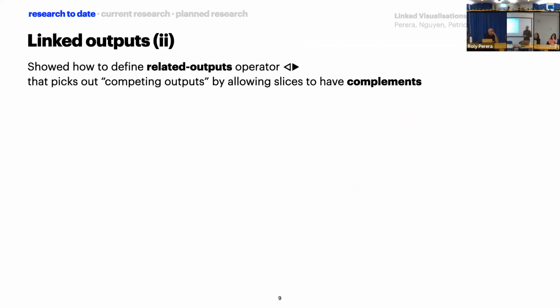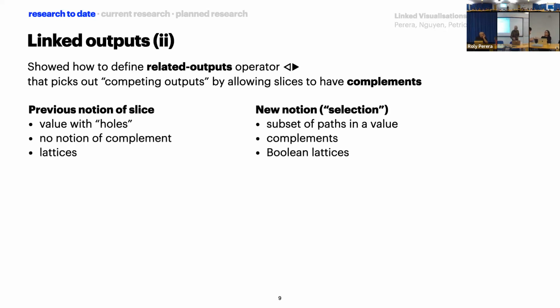So what we showed in this work is that we can compute the outputs which have overlapping demand if we enrich our notion of slice to support negation. In our previous work, the notion of slice was essentially a value with holes. The holes represented the unselected parts. There was no notion of complement, and the slices of a particular value formed a lattice.